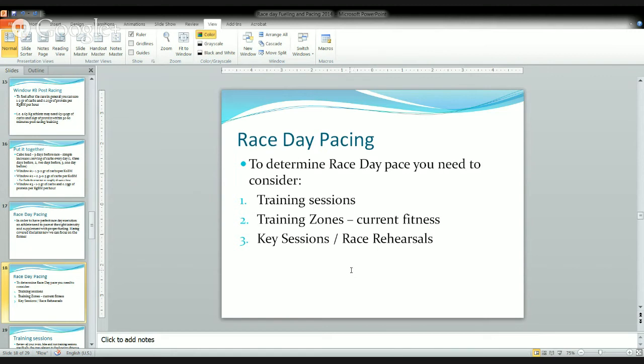How were your training sessions, all the different training that you did leading up to the race? You're going to take a look at those. Hopefully you kept a training log, or hopefully you have a bit of a memory of some of those training sessions, and you can review some of that. Also, you're going to consider your training zones based on your current fitness. If you didn't do a test to determine your training zones, don't worry, we're going to give you a very simple way to determine that. And then finally, any key sessions or race rehearsals that you may have done.